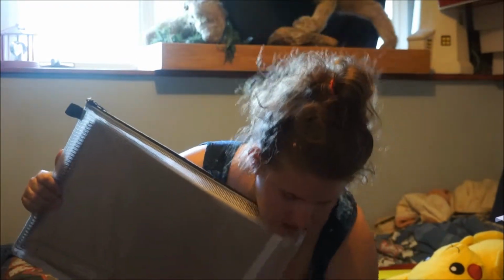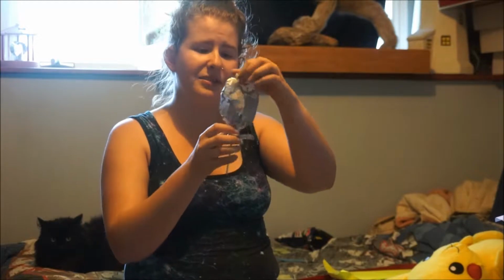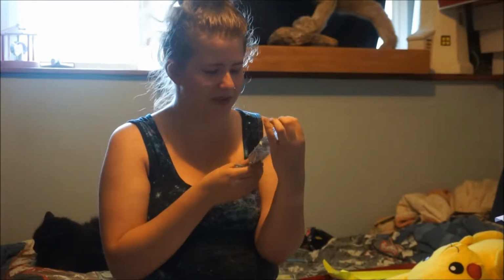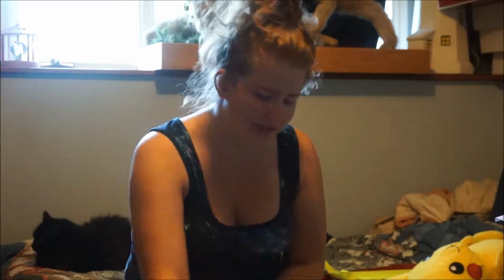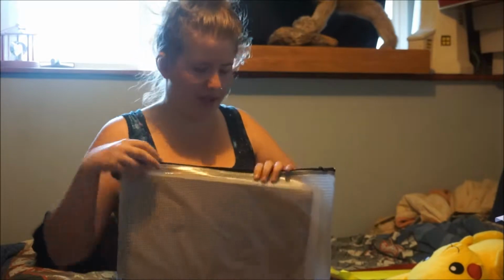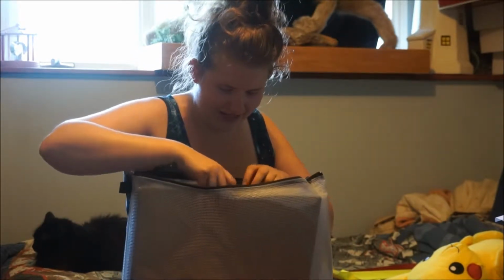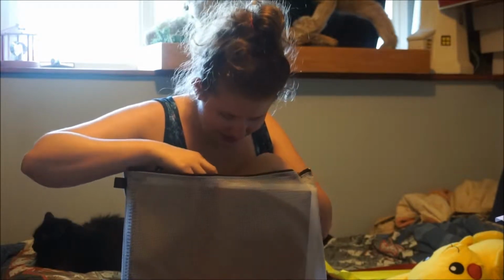This is my art folder from grade 7. My balloon still has some air in it, since I was born in the hospital. Oh, sweet. But yes, my art book from grade 7 is a hot mess.